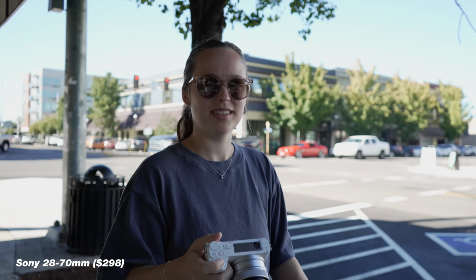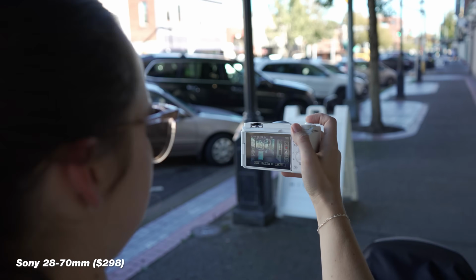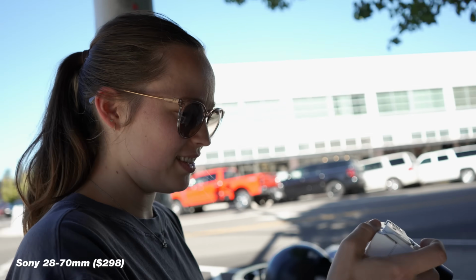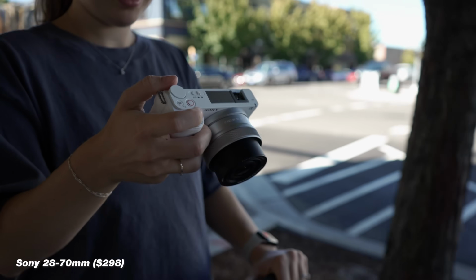It's optical steady shot, OSS, to the lens. This means that you don't have to turn on active steady shot inside of these Sony cameras, which then crops into your image a little bit for that digital stabilization. Like some of these other lenses, you really do need to turn that on in the camera to get more stable footage for vlogging, but you don't have to do that with this lens.